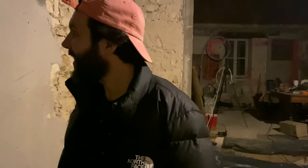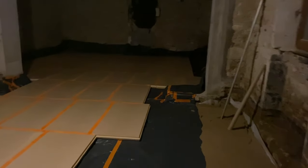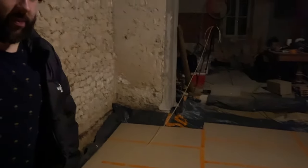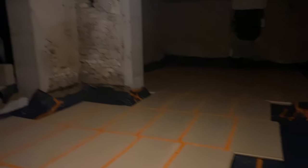Hey Nathan, not frustrated? We couldn't finish. We ran out of vapor barrier. So we'll be back tomorrow, bright and early to finish. I just want to do some gymnastics here, Nathan, right? It just looks like a giant tatami. All right, let's go home.